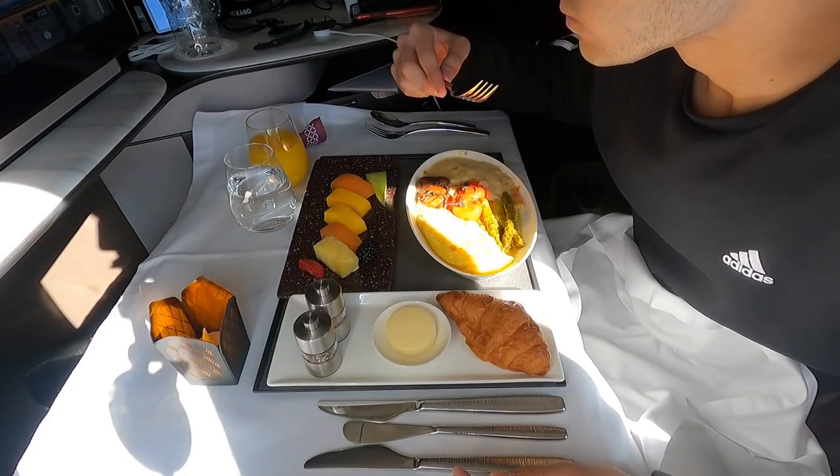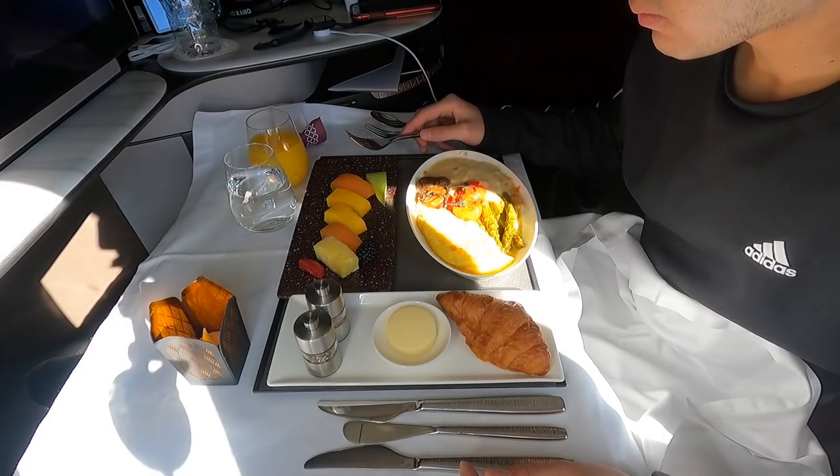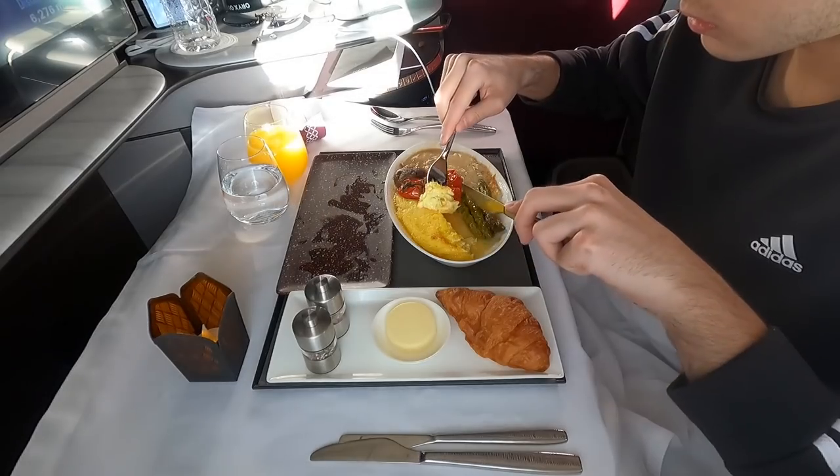Overall, this breakfast was very good. The fruit was fresh, easily the best I've ever had on a plane, and the omelet wasn't too bad either.